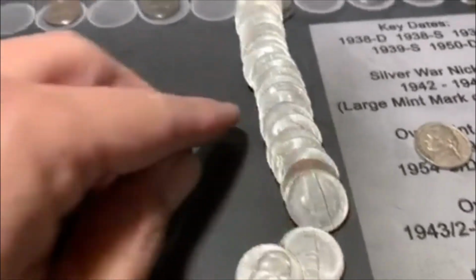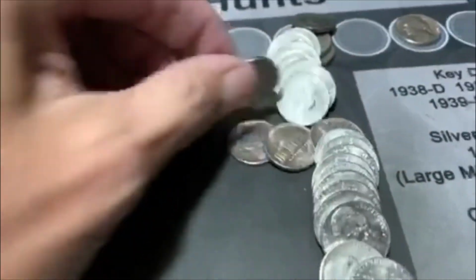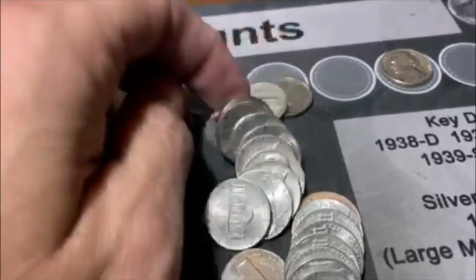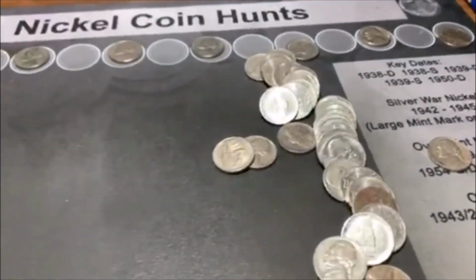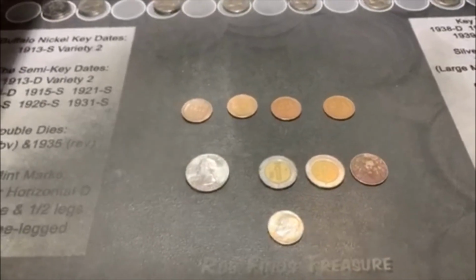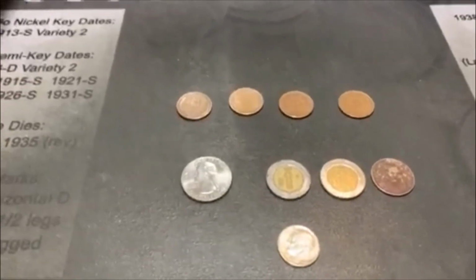And let's see if there's anything else. There's a 74. There's a couple possibilities there. Nothing there. Anything back there? Doesn't look like it. All right. We'll bring you back.